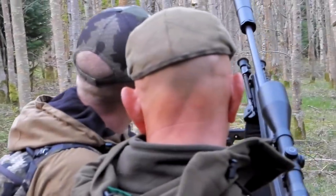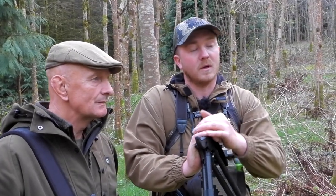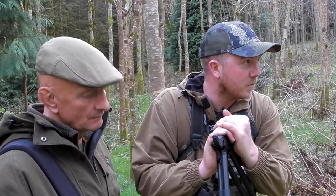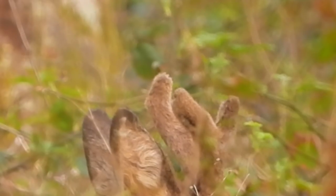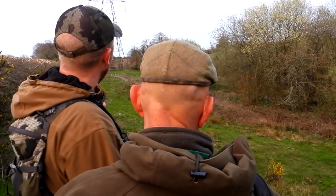But we did have what we thought was a safe shot, but then got a glimpse of ewes and lambs behind. It's not worth risking that shot. So we made a manoeuvre, which is about the only manoeuvre we could do. Yeah, we're just stepping on sticks all the time. Yeah, it wasn't easy. We are beginning to lose the light.